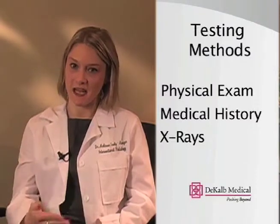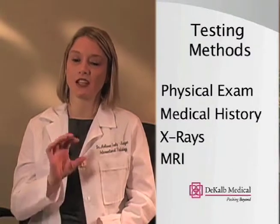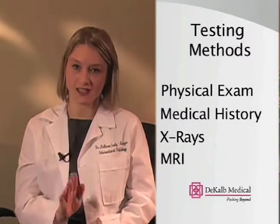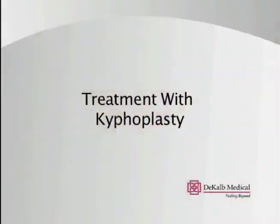The next step is to do an MRI scan, and an MRI is very important because it determines the acuity. How new is this fracture? So we'll look at the MRI scan, and that'll also tell us if patients have compression fractures that are old, that maybe they don't even remember doing. Those are not fractures that we can treat, and they may have a compression fracture somewhere else that didn't show up as obvious on the plain films.